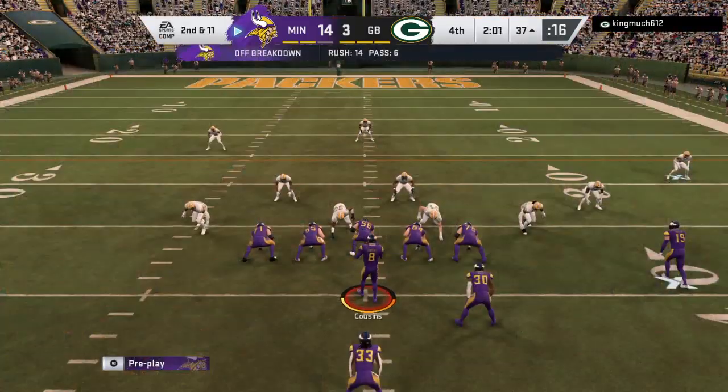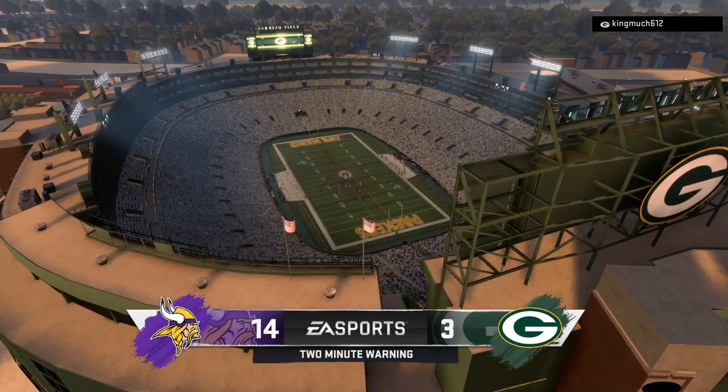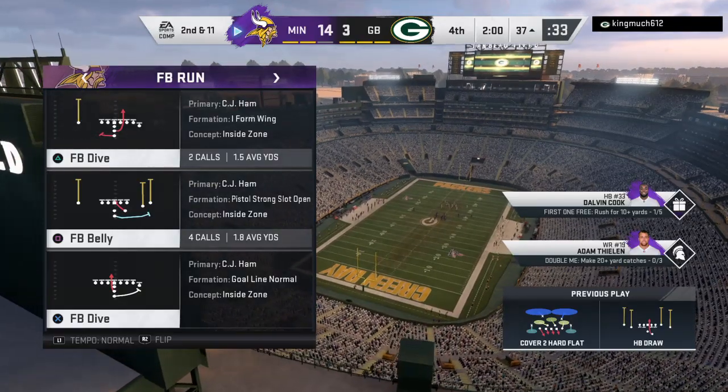If nothing else, they've already taken a couple minutes off the clock here as they come up on second down. 2 minutes left to play in this football game here on EA Sports.